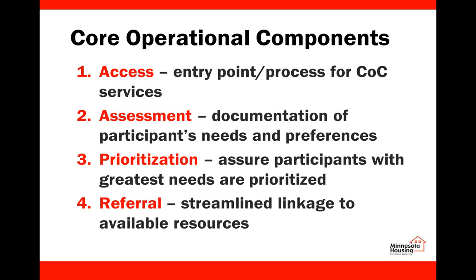The second component is assessment. This refers to the process of collecting information about a participant's needs and their preferences, and then using that information in step 3 to prioritize persons based on the greatest need and most vulnerability. The fourth component is a direct connection to the housing and supports that a participant needs to resolve their housing crisis, and this is the referral component.